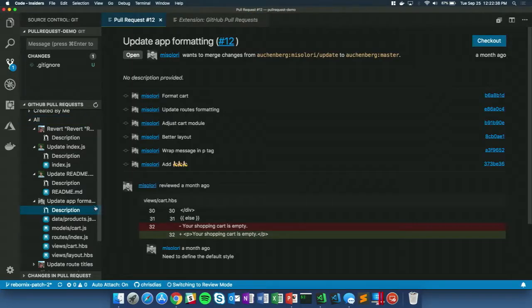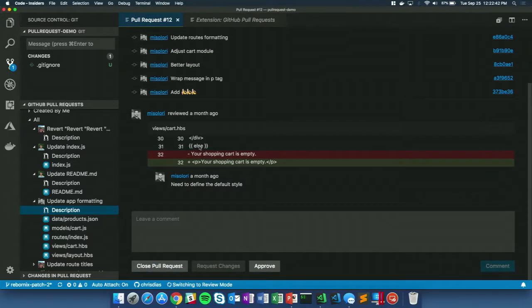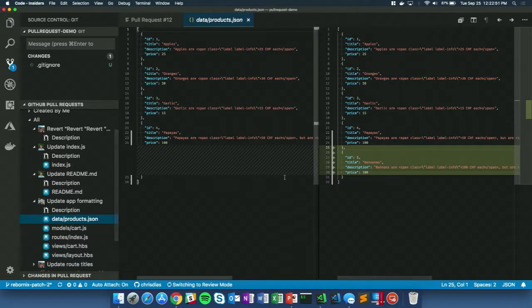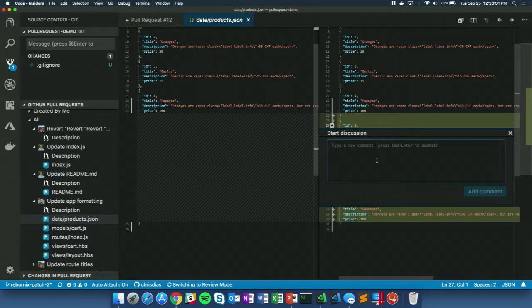This looks good. And then when I click on description, you kind of get the main page. Like if you're in GitHub itself, there's the main overview page of the pull request, you can see it right there. And then you can drill into any one of the files. And this is one of the things where on the VS Code side, we did a bunch of API work. You can see as I hover around here, if I click on it, now you can actually do a discussion inline in the editor.